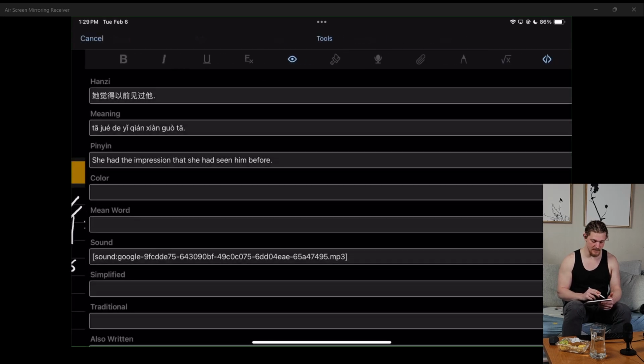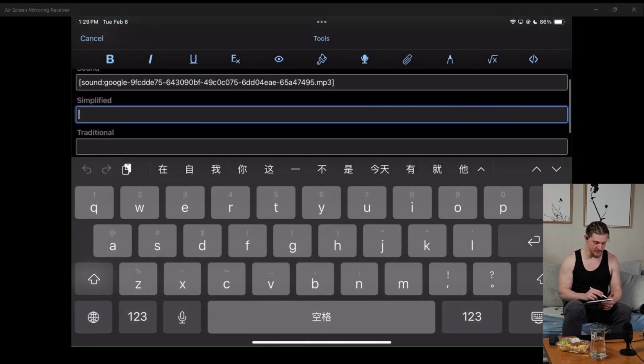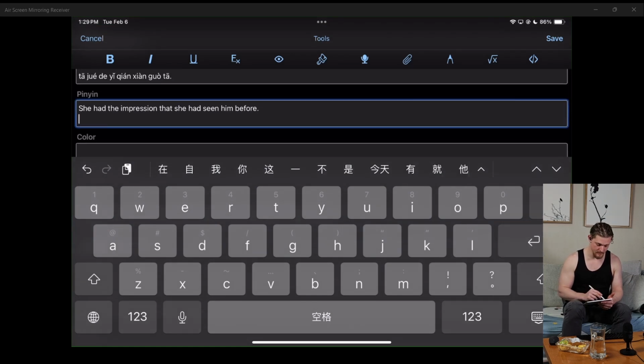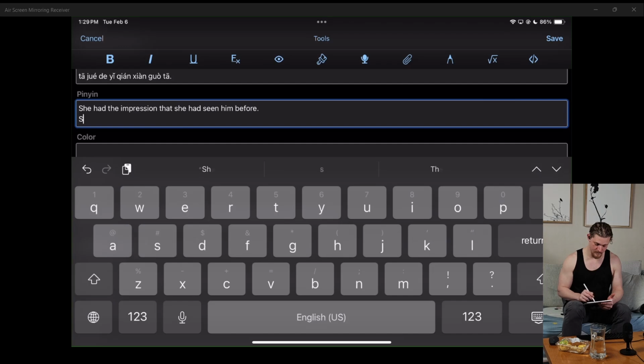So we'll go in here. I'm going to go and, oh, it's a new sentence. We'll go through, pop that in here. She feels, or it could be felt. She felt. There we go.